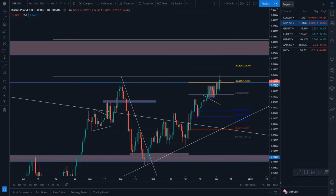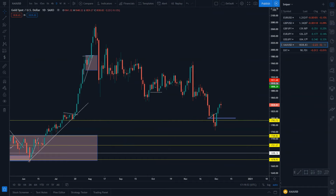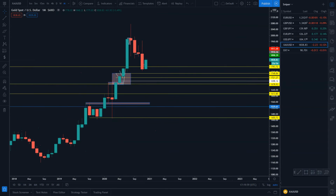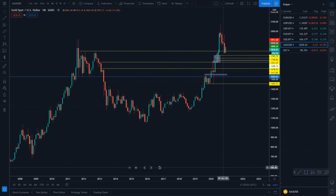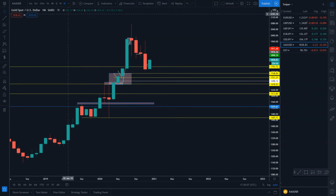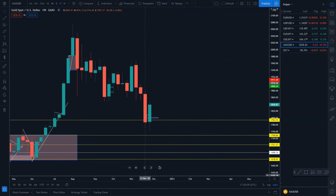And before we move on, monthly: November was bearish for gold, but it has rebounded from this level of support. I'll show that to you in the other time frames.